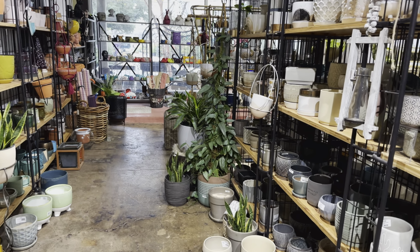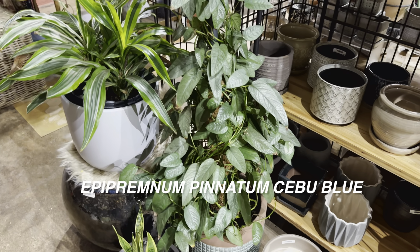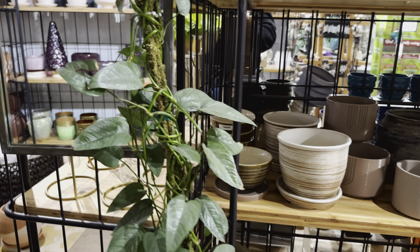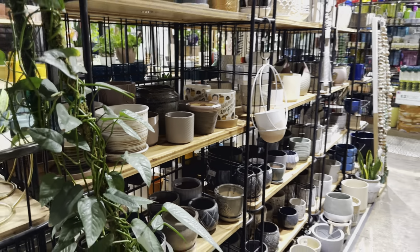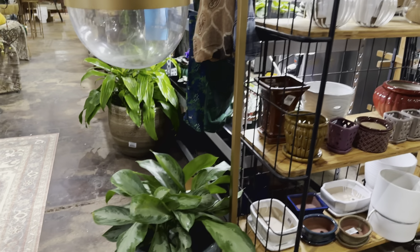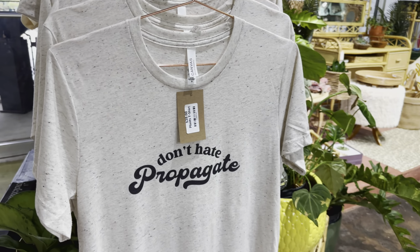I have some more planters here. I really like that there's a variety of planters that are available. And here we have another Cebu Blue pothos growing on a trellis. These are all available. So you can see that you can put all of these plants. These are all available to be purchased. Love that right there. More planters and terrarium setups. I like this hanging basket fixture right there. That's really cute.